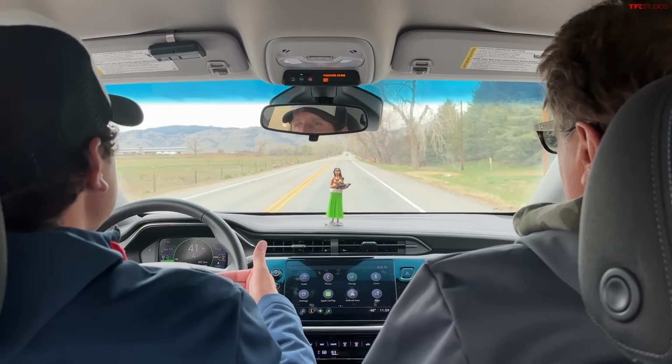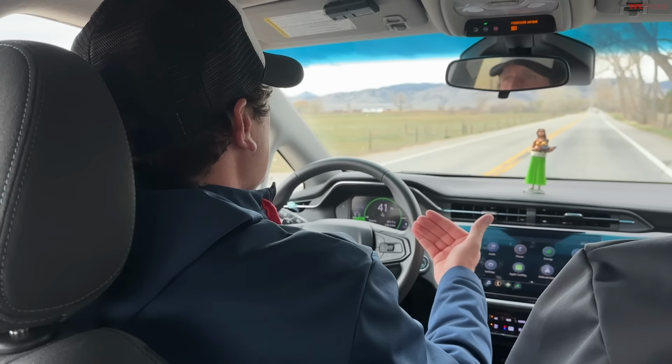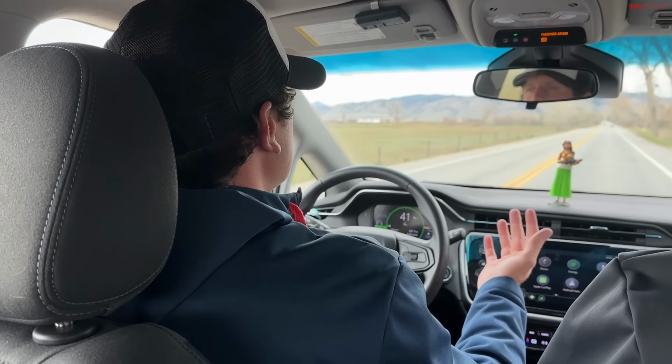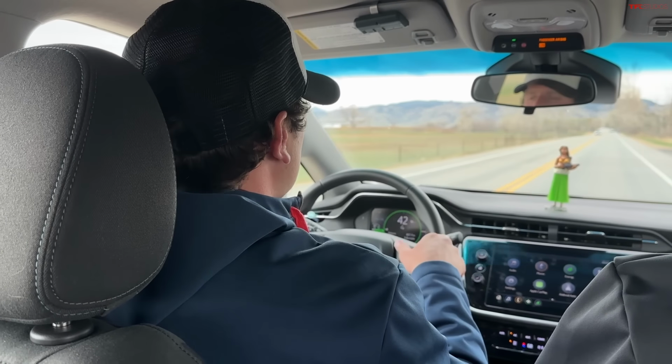Now, when you talk about range, EPA rated at 259, I think that's pretty accurate. Especially on warmer days, I can get very close to 259 miles. On colder days, especially the really cold winter days, it's going to be closer to 190 or 200.